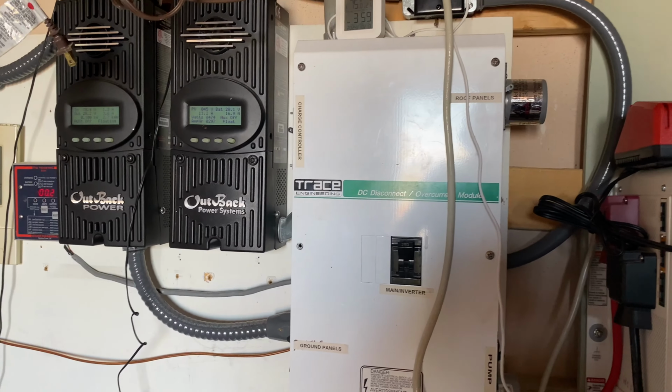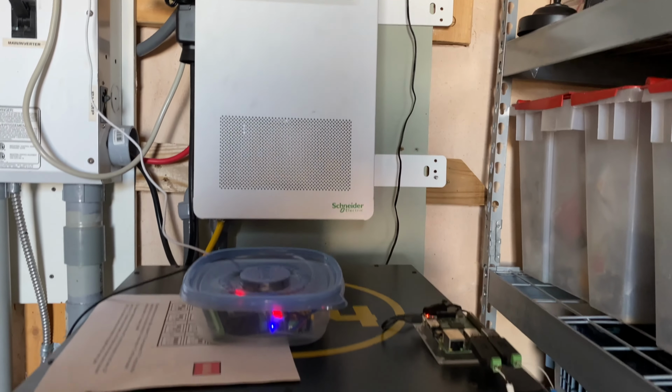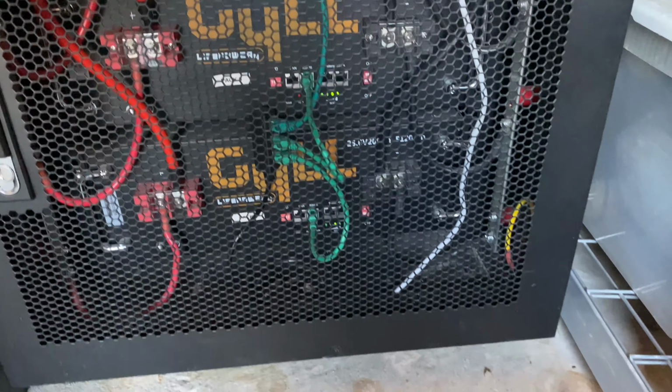So when lithium batteries became available and affordable for home use, I purchased 3 lithium-ion batteries. Here's a shot of what my current solar system looks like. The batteries on the bottom in the rack are the 3 original lithium batteries that I purchased, and that gave me about 15 kilowatt hours of battery.